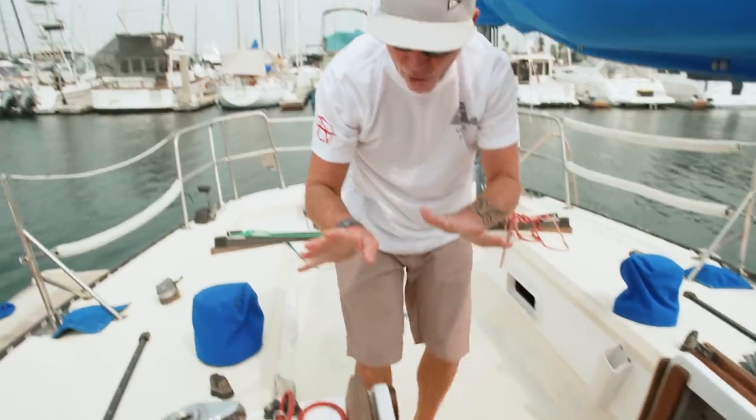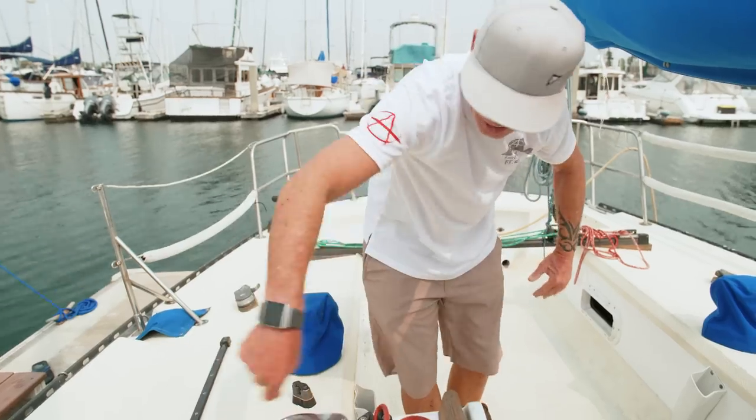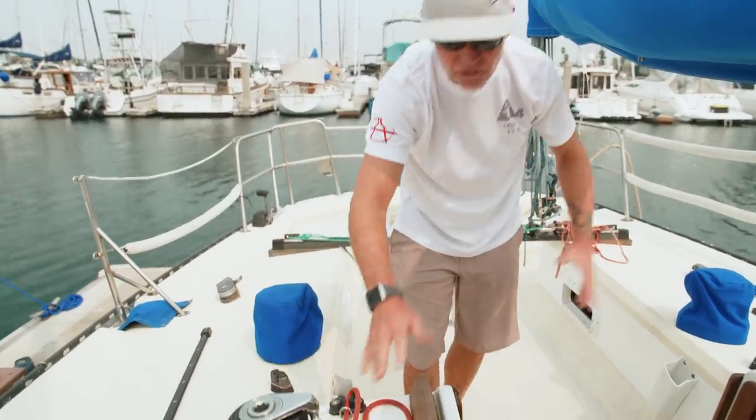do halyards here. Again, I don't know. I've never pulled a halyard up, actually, ever, but that's what they tell me. Apparently, you put it on, I guess it'd be clockwise. Kidding, of course. So it is nice.